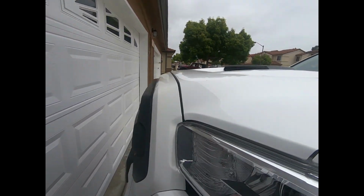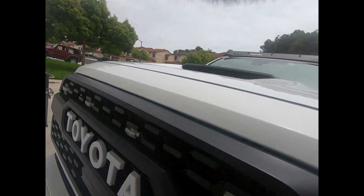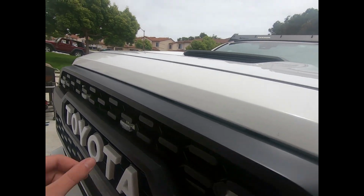If you guys are interested, I can do a little tutorial on how I wired up my lights. I did use fuses, so those lights are running off my fuse panel, and if you'd like a video on that, I can do that. They are hooked up to the fuse that runs my ignition. That way, whenever my truck is on, I can run the little pod lights in the grill with my daytime running lights. I think it looks sick.